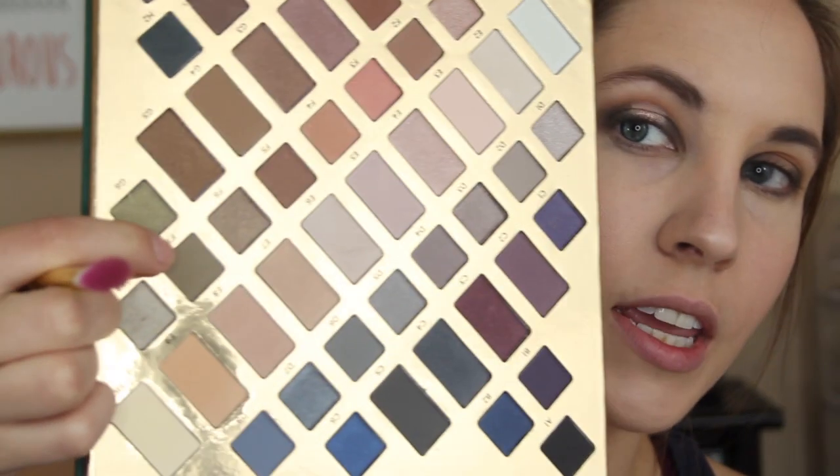So before I move on to the other side, I'm going to go in with F7 right here, which is kind of an olivey green tone, and I'm going to use that on a powder brush just to blend those harsh lines. Definitely got way too much on my brush.